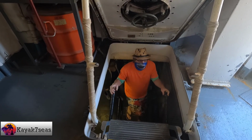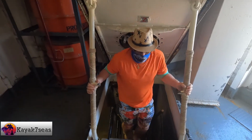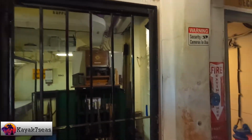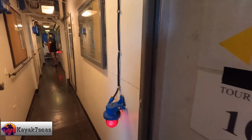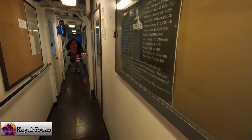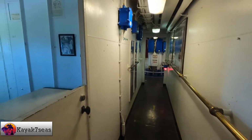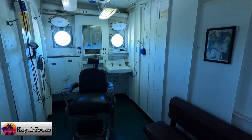Climbing the ladder back topside to the main deck, we got a glimpse of some natural light, something sailors sometimes would be too busy to see during the day. The next narrow passageway led to the ship's barber shop and to the ship's store. Ship's barber.